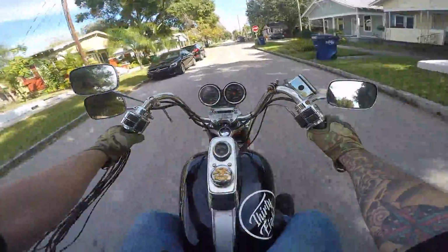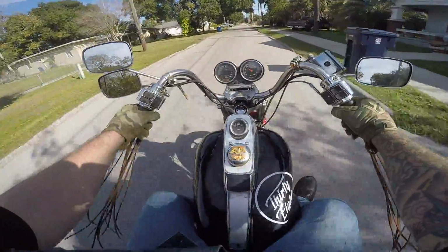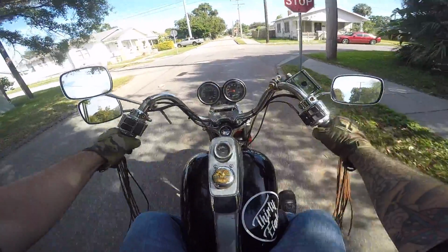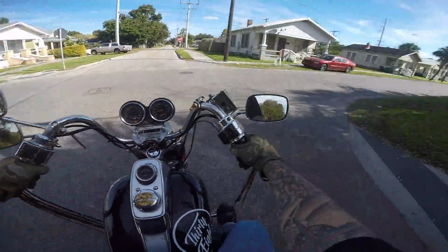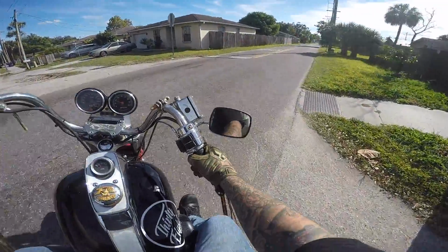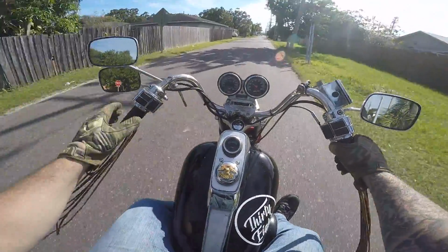I'm far enough back now that I feel like the handlebars are actually a little bit of a reach for me now. Ah, well. I can always adjust where the handlebars are. I can loosen them up and pull them back to me a little bit, or maybe even put some small risers on them. Anyway, for right now, I'm going to head up to Coppertail, which is right down the street.